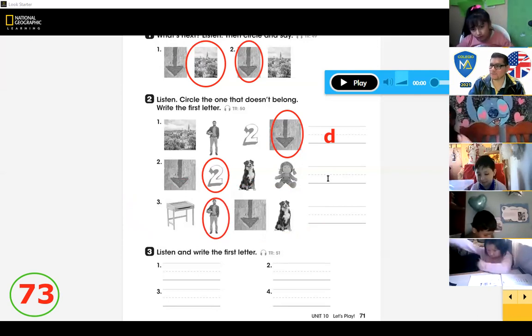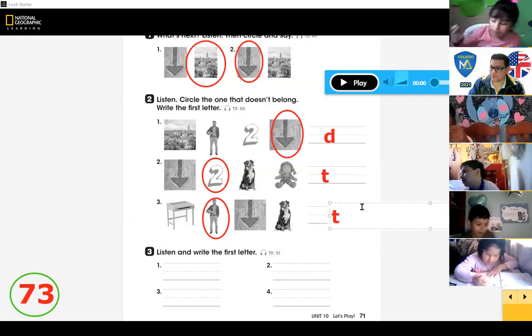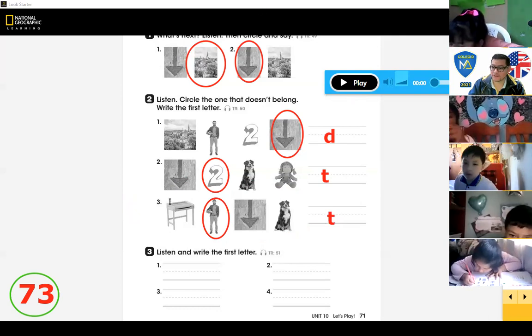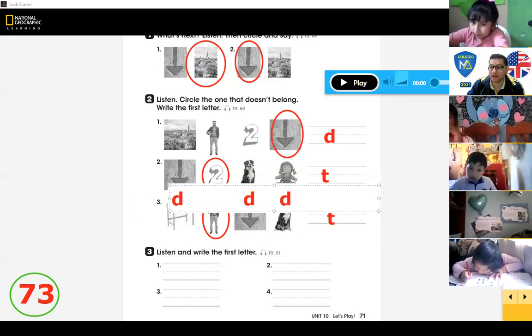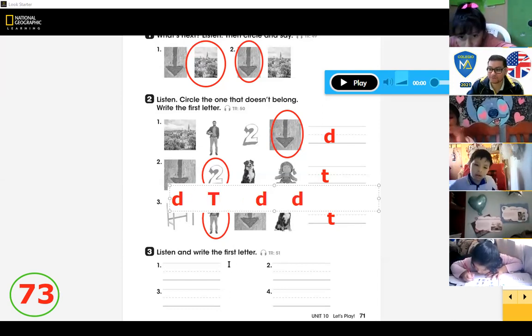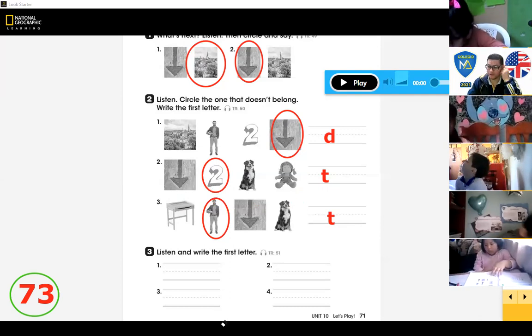Very good. Here we are gonna write the first letter. The first letter here is the letter T. Teacher. For dog, two. No. ¿Por qué dog no? Si dog empieza con da. ¿No? Tenemos aquí da. Da desk. Da down. Da dog. ¿Cuál es el que no pertenece? Cha. Teacher. Cha. Teacher. Yes, okay. That doesn't belong. Yeah? On this.